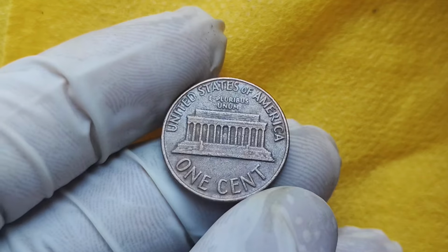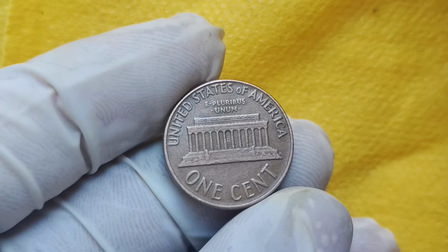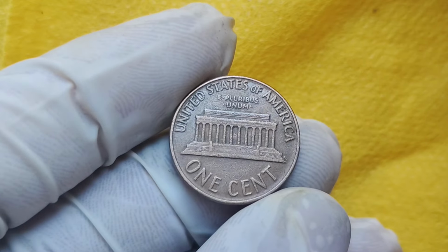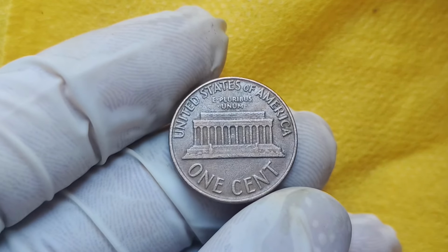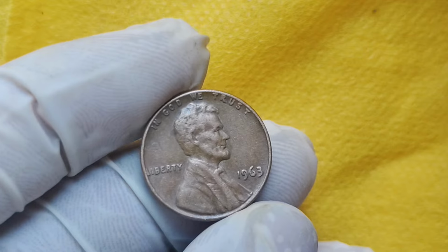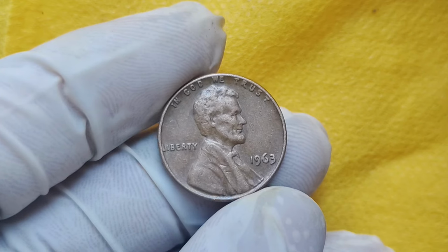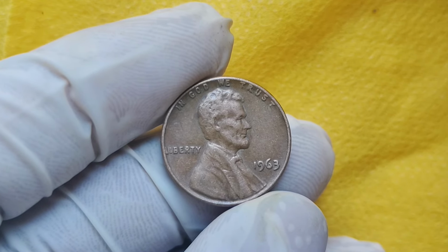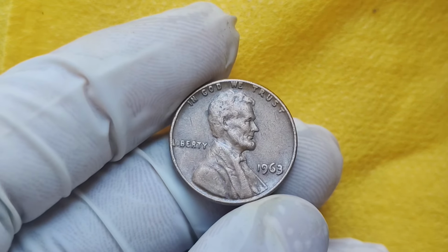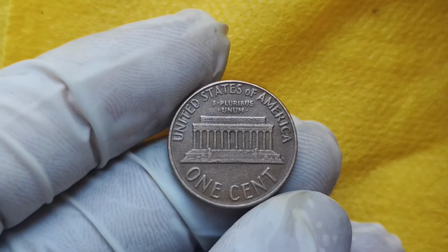Now, here's where things get interesting. Most 1963 no mint mark pennies are worth, well, a penny. Maybe a few cents if it's in good shape. But every now and then, a perfectly preserved, ultra-rare, high-grade specimen appears, and that's when the big money starts rolling in. A collector's dream coin, graded MS 67 or higher, sold at auction for $2.3 million. Yes, you heard that right. That's enough to buy a house, a car, and still have enough left over for a lifetime supply of cheeseburgers.